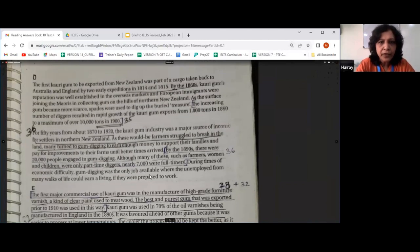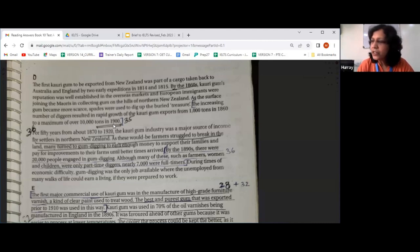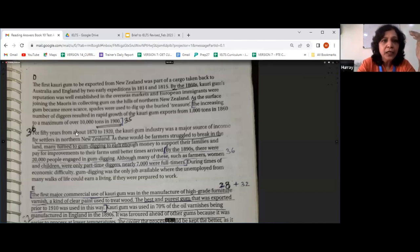This is D paragraph. The 35th answer is here. The increasing number of diggers resulted in rapid growth of the kauri gum exports from 1,000 tons in 1860 to a maximum of over 10,000 tons in 1900. So the question is, the amount of kauri gum sent overseas peaked. So they're saying here it peaked. It was first only 1,000 tons in 1860, but by 1900, it became 10,000 tons. So it reached a peak. When did it reach a maximum of over 10,000 tons? In 1900. So 1900 is the answer.